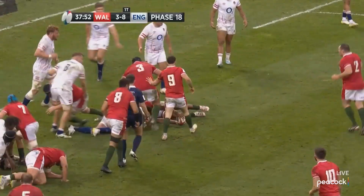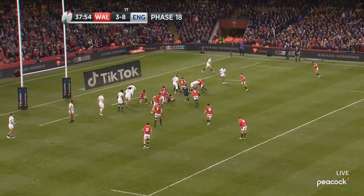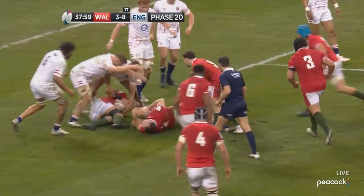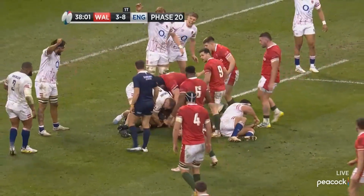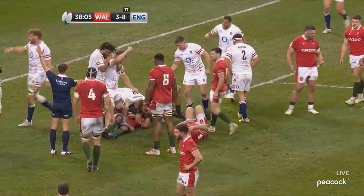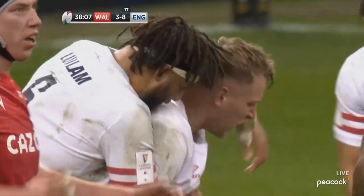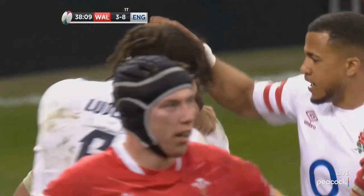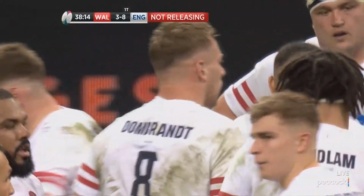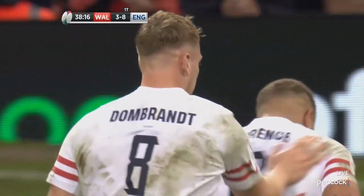Tipuric, Williams, Owens. This would lift the crowd just before half-time. Trying the direct route, and over the ball goes Dombrandt, and he clamped on that, limpet-like. And yet again, Wales just build those numbers. Lack of conversion rate inside the opposition 22, England come away with the ball.